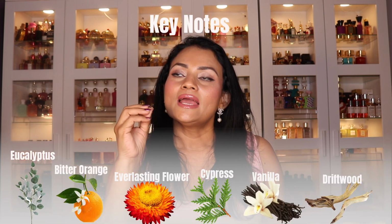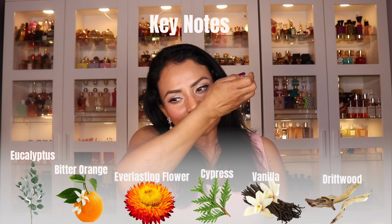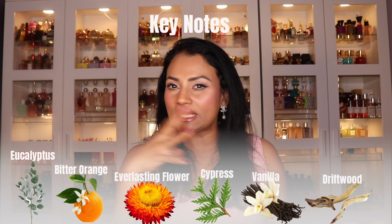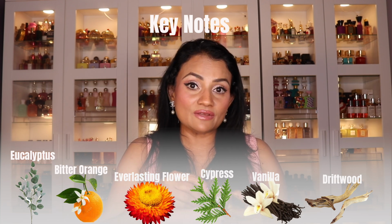So you guys, there's almost, I wouldn't say salty, but there's a certain scent in here. It has everlasting flower. It's a flower that looks kind of like a daisy, you know, that very specific scent of everlasting flowers. It has a woody base, very woody base with a little bit of cypress, you guys. Now that's a conifer note.